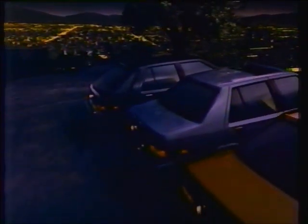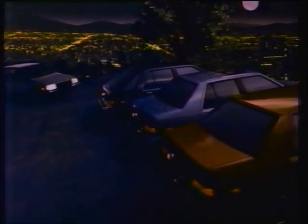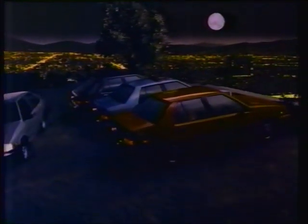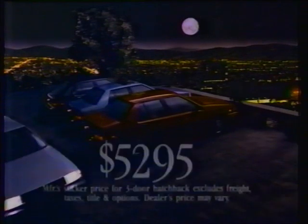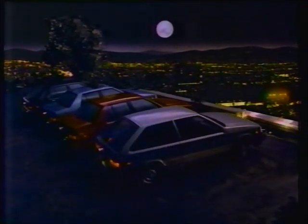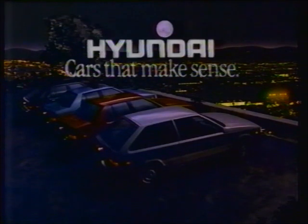Hyundai salutes the practical, sensible, non-frivolous youth of America. They've had the wisdom to purchase durable, reliable automobiles with front-wheel drive, room for five, and loads of standard features. All this at prices that start as low as $52.95. Congratulations, young people, and happy driving. Hyundai, cars that make sense.